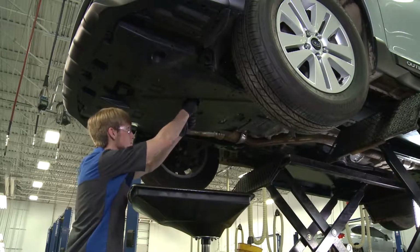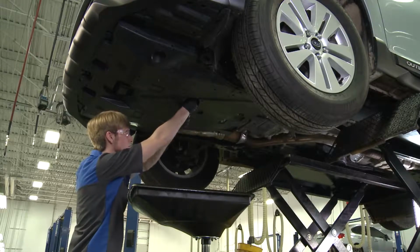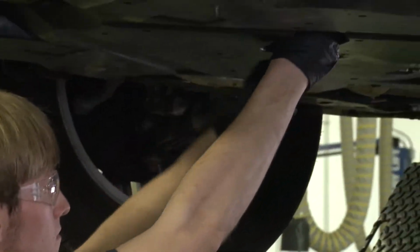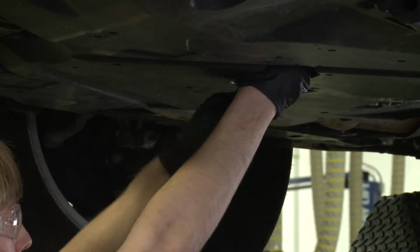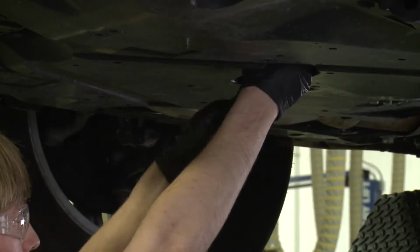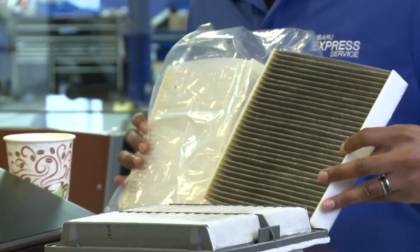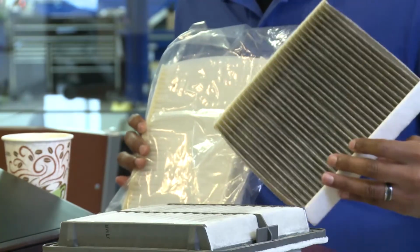The wet tech removes the oil drain plug and removes the filter if located under the vehicle. After the oil has sufficiently drained, the wet tech replaces the drain plug and replaces the oil filter if it's located under the vehicle. While the wet tech continues with servicing, the ESR shares the results of the MPI with the customer, as well as a new cabin air filter and engine air filter alongside the vehicle's existing cabin and engine air filters for comparison.